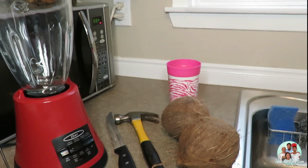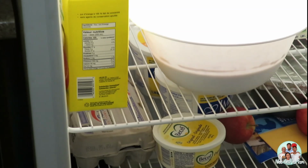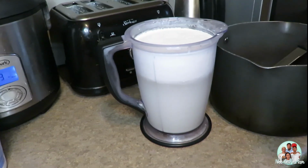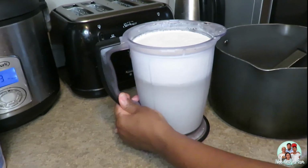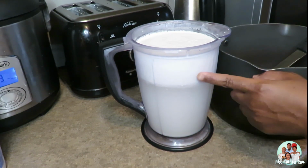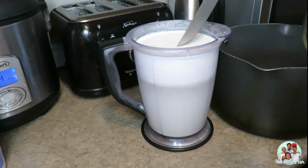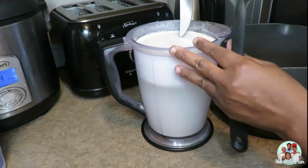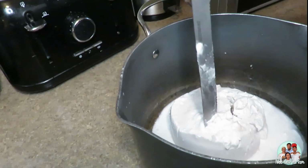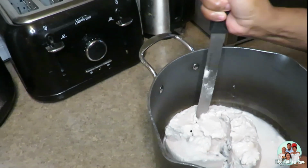Remember I started with 2 coconuts at the beginning of the video? Tomorrow. Well, here are the 2 containers that I put in the refrigerator. And in this one, you could see very clearly how the cream is separated from the milk. You see that white thing at the top? That's a solid cream. That's what I'll be separating and using to make the coconut oil. Oops! And there it is, all separated from the milk. Look at that, all thick, ready to go on the stove.